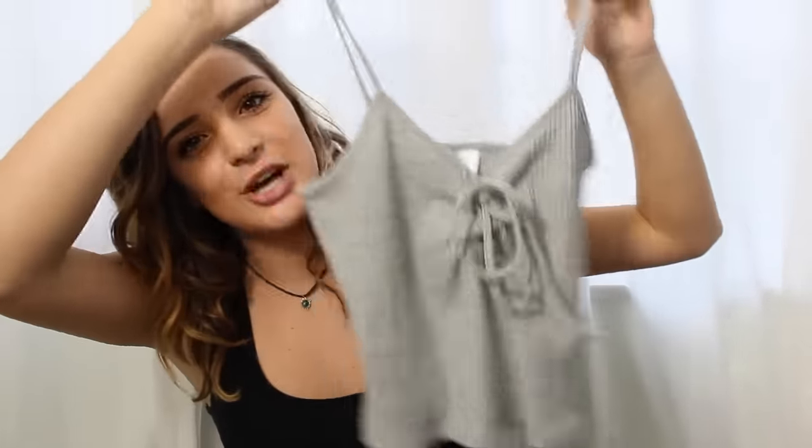So yeah, let's just get right into the clothes. So the first thing is this little top, and it's like a little tank top, crop top thing, and it's really cute. A lot of the stuff that I got is gray, because I'm just a very neutral colored person, so I don't have very many colorful items here, but yeah, I love the color and I love that it's gray.